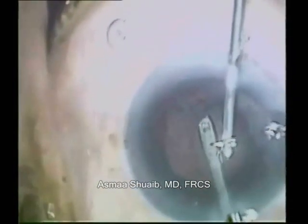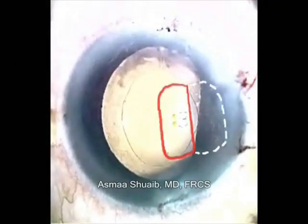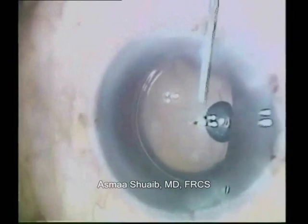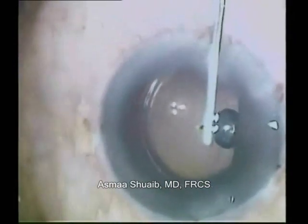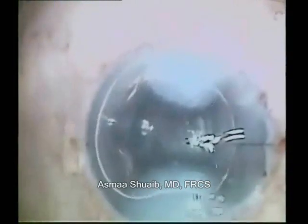And despite all my precautions, I found this new Descemet's detachment at this point. So I implanted the IOL, then started to reposit the Descemet's, and did transcorneal suturing. For an extra precaution, I left an air bubble inside.